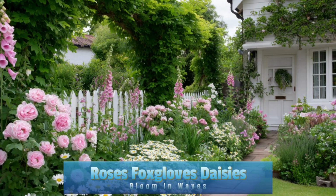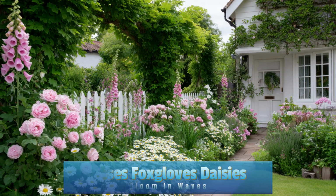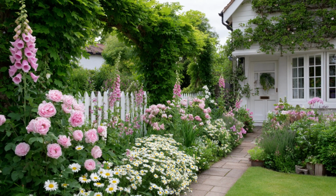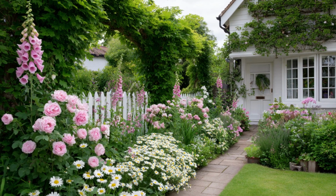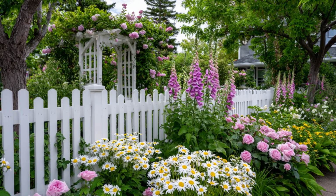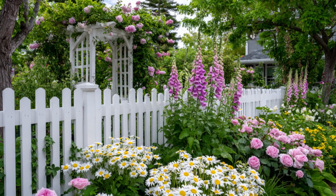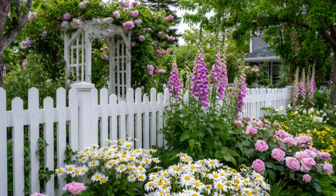Perennials are the backbone of any Granny Chic garden, providing consistency, charm, and that timeless cottage aesthetic. Think of roses climbing trellises, foxgloves standing tall with spires of bell-shaped blooms, and cheerful daisies filling in gaps with their sunny faces. Together, they create a layered display that feels natural, abundant, and seasonally evolving.